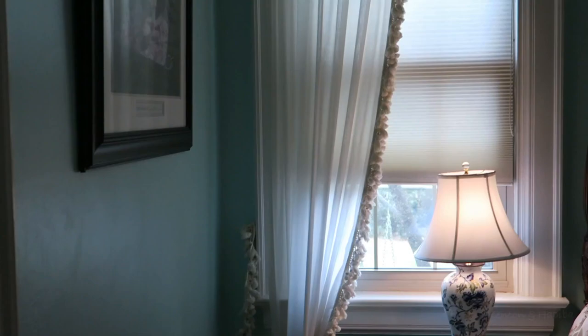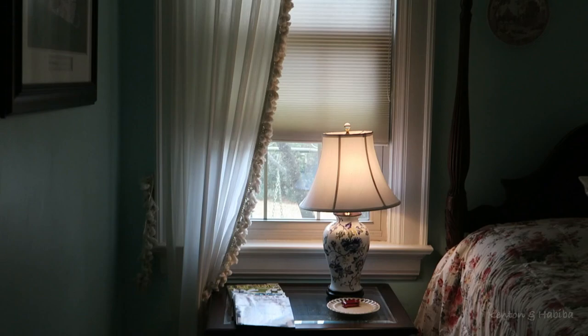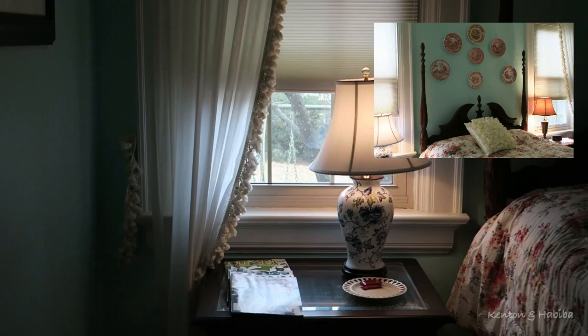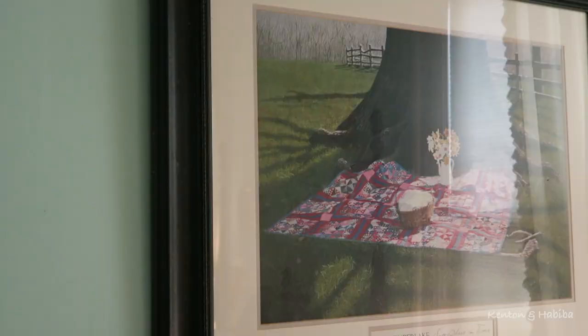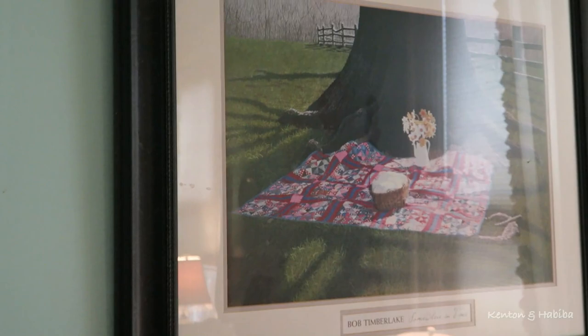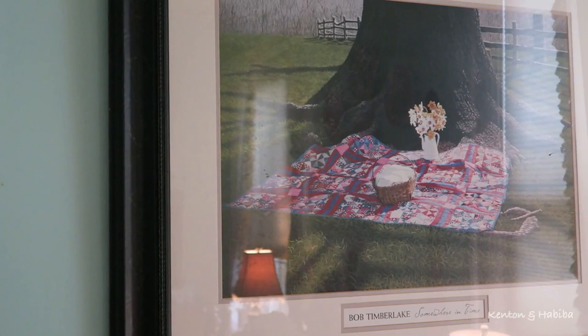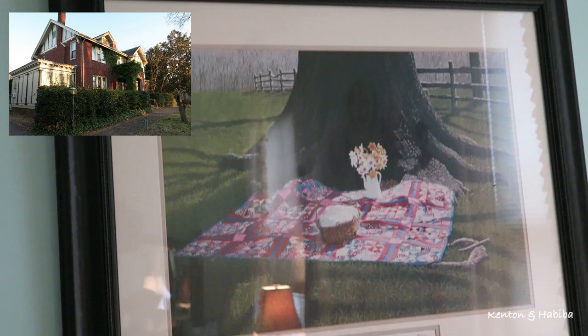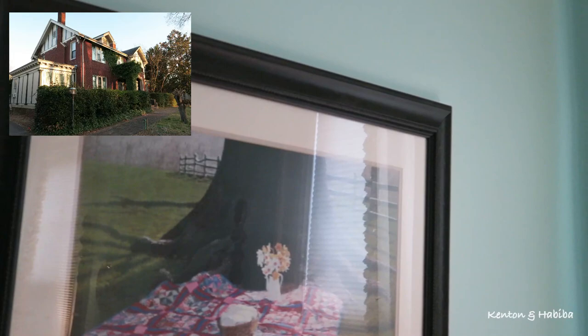I found them actually, I believe, in this house when we moved. And I had them washed and sort of put them on both windows so that you would have matching curtains. And they're very sort of vintage curtains. I have this old picture that I bought at a local furniture store here in town, and it says Bob Timberlake, or it's by Bob Timberlake. It says Somewhere in Time. And I think this whole house really feels like it's somewhere in time. It's certainly an old house from the 1930s, late 1920s. It used to be called the President's House.